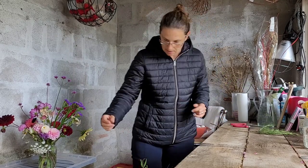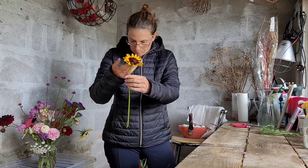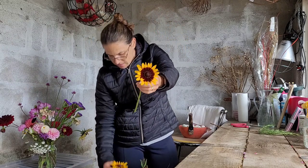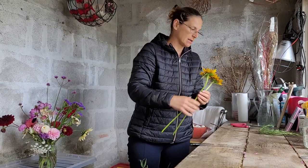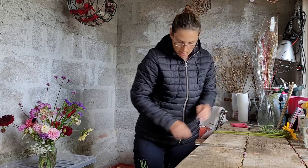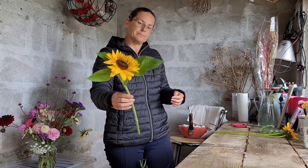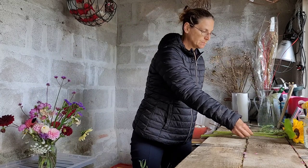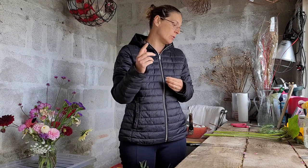Right, so I'm going to quickly do this. I'm going to lay up what I'm going to be using, and I've got some gorgeous Rebecca. This is the first of my Rebecca as well, so this lady's going to have the very first ones. I've also got some of my gorgeous sunflowers. So it's going to be kind of a late, I suppose it really is a late summer bouquet.